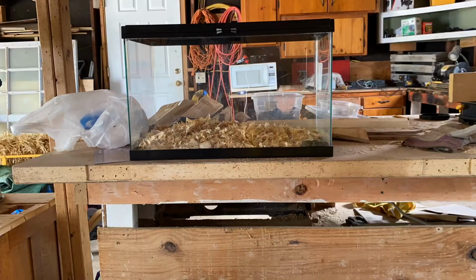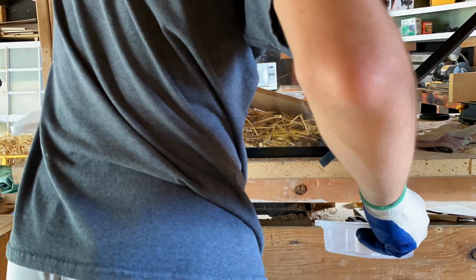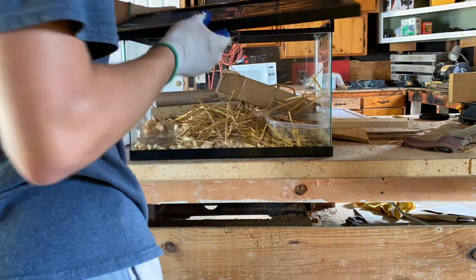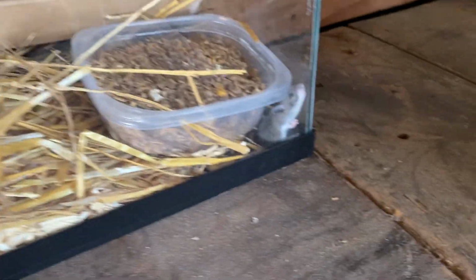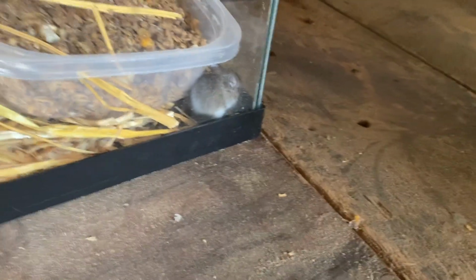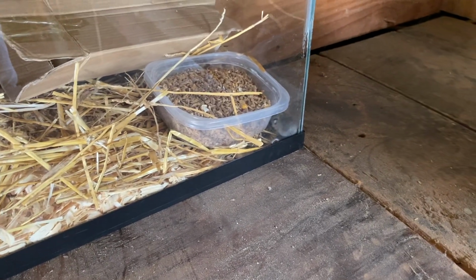So I believe these are North American deer mice. I'm not entirely sure on that, and I don't think that when I found them I really knew what kind they were. But North American deer mice are a native species, and the non-native species that you can find in Ohio would be the common house mouse, because I believe those originated in Asia or Eurasia or something like that. But I decided that I'd keep this family of mice in this 10-gallon tank for a little while just to see what it was like keeping mice and see if I liked keeping them and if they did well in a tank in my garage.